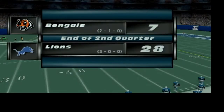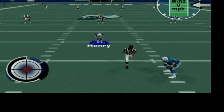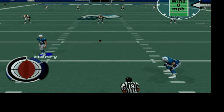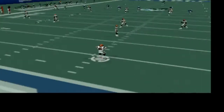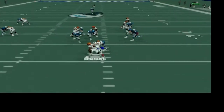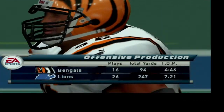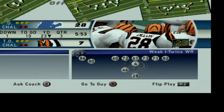That's the end of the second quarter with the score Detroit 28, Cincinnati 7. Let's pick up the action. Welcome back as we get this second half underway. They'll start this drive from the 23. Let's check in with Leslie Visser, who has the halftime update for us.